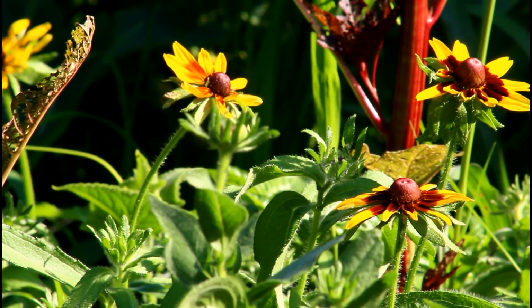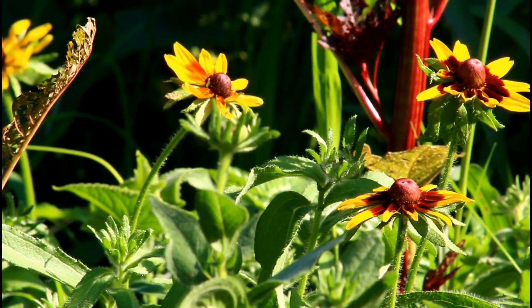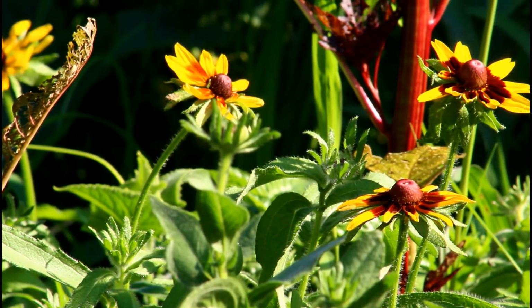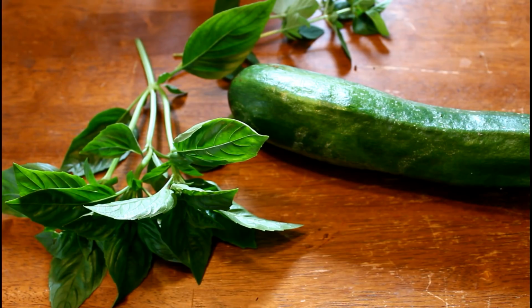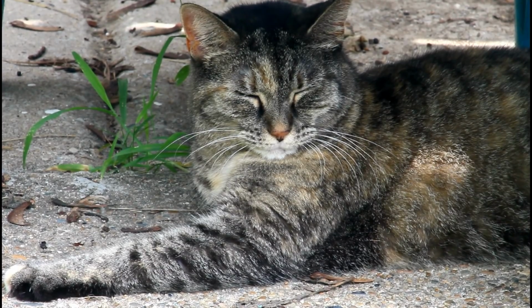I feel like everything's pretty much on schedule, with the exception of maybe the cantaloupes. I feel like the cantaloupes aren't doing that great, which is kind of to be expected. I didn't really expect them to do that great. I have trouble with cucumber beetles. The cucumber beetles have finally made an appearance. So who knows what'll happen. We'll have to wait and see.